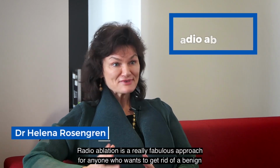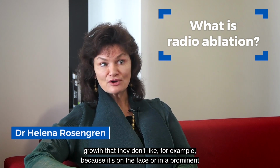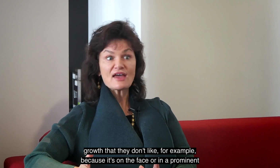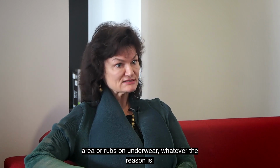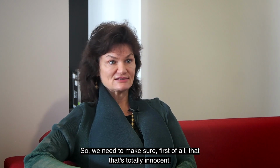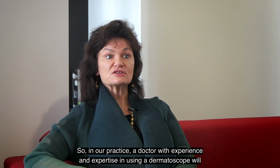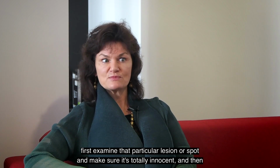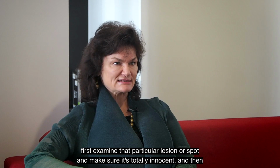So radioablation is a really fabulous approach for anyone who wants to get rid of a benign growth that they don't like, for example, because it's on the face or in a prominent area or it rubs on underwear, whatever the reason is. So we need to make sure, first of all, that that's totally innocent. In our practice, a doctor with experience and expertise in using a dermatoscope will first examine that particular lesion or spot and make sure it's totally innocent.